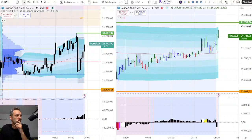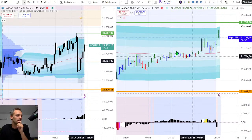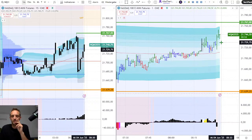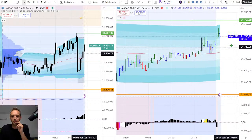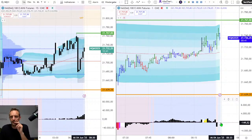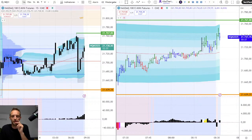So if they fail, then we have another opportunity. Oh, stopped out. Okay, first one was the break even trade. What happened here? 737. Yes, first one was the break even trade. So now we get the failure a little bit, and we have another opportunity for long trades, I think.